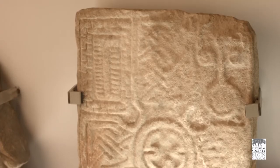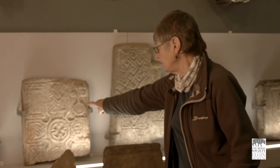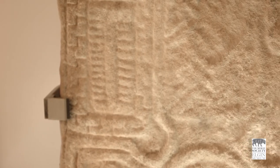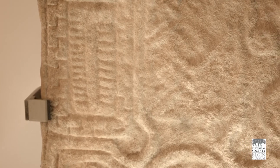The cross is in the middle, and we have the symbols. We have a mirror here, and we have a comb symbol here, as well as the intricate carving, which is more typical of later Pictish carvings, but it's combining the two. It's what is colloquially called a Class II stone, and it's the only example that we have here from Kinneddar.